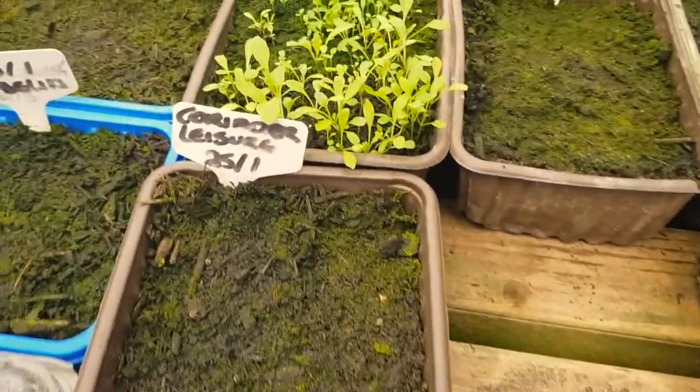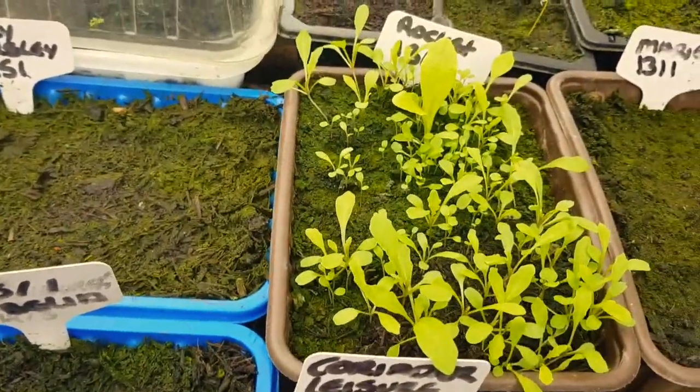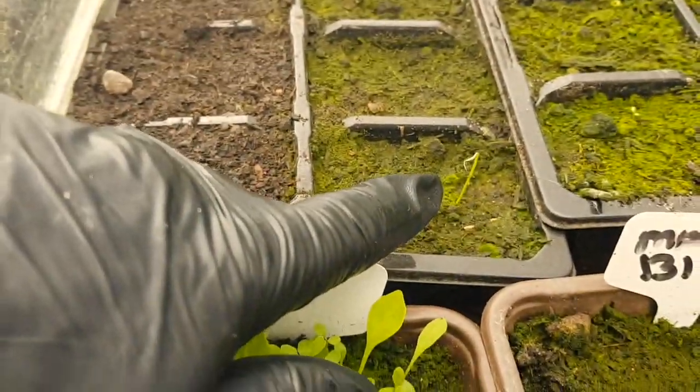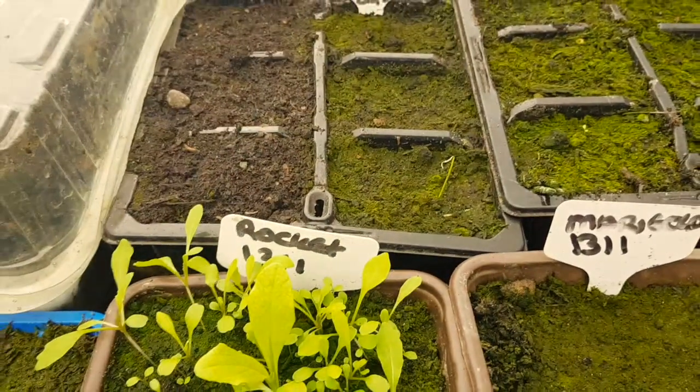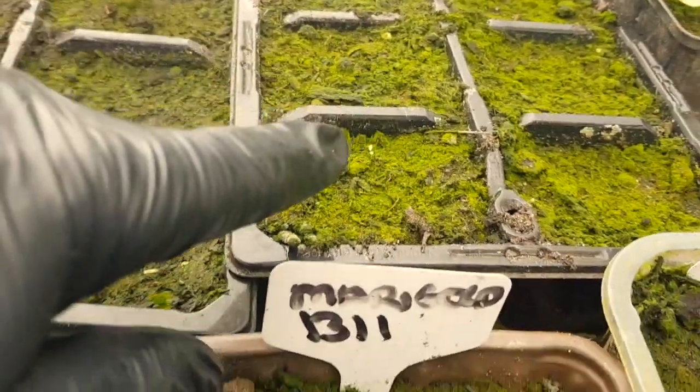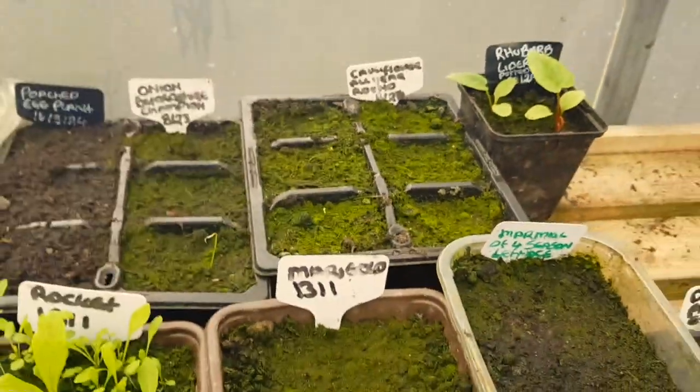Over here, rocket is growing really well now. There's one onion, a Bedfordshire onion, coming up. Look. Ah, we've got some cauliflower movement, I can see. Some little seeds. You see that? Tiny, but they're starting.